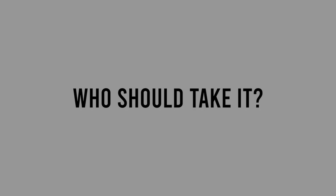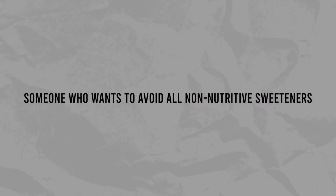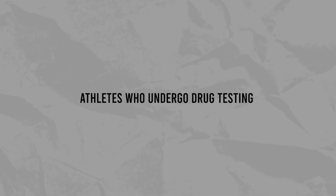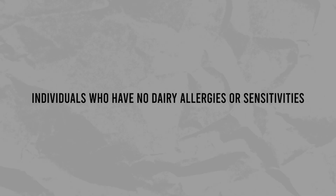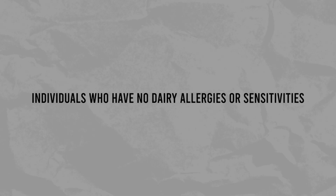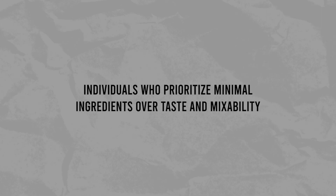So who should take it? Naked Nutrition whey protein is a good option for the following: someone who wants to avoid all non-nutritive sweeteners, athletes who undergo drug testing, those with a more generous supplement budget, individuals who have no dairy allergies or sensitivities, and lastly, individuals who prioritize minimal ingredients over taste and mixability.